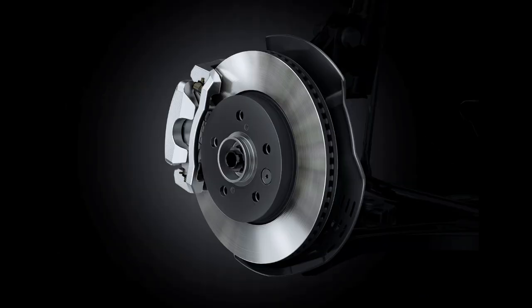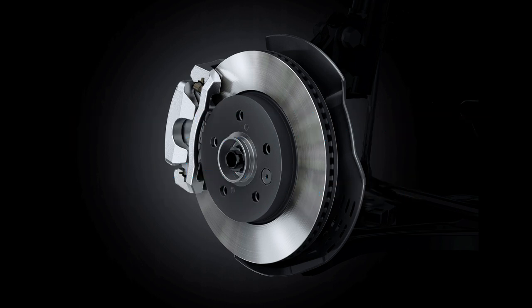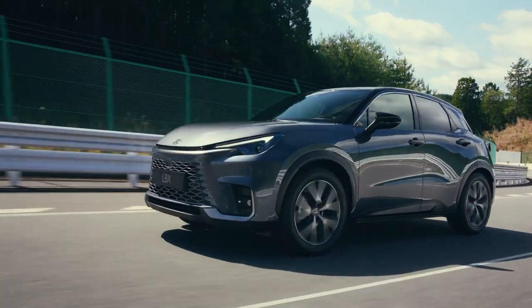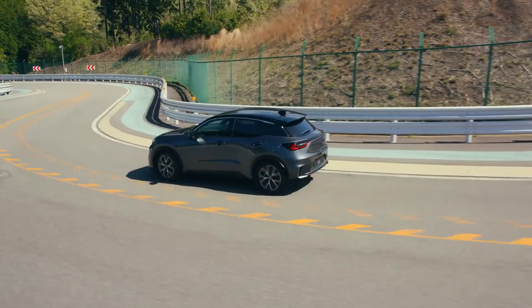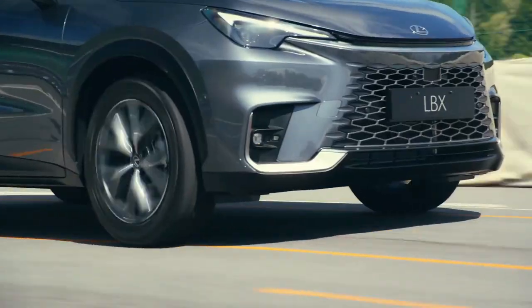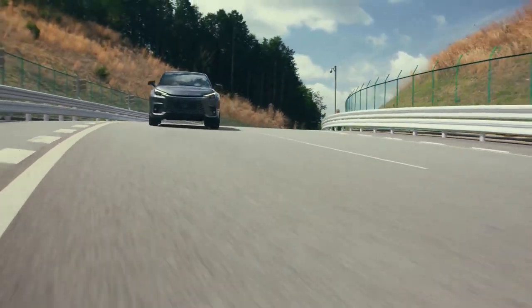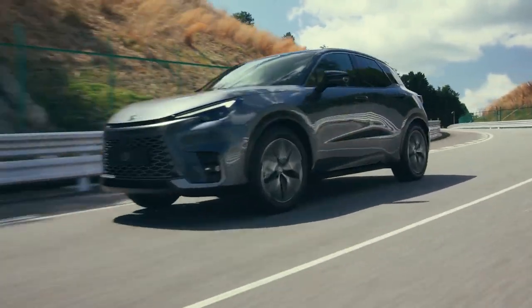Another feature that they include in the LBX is an electronic controlled braking system, which can also control braking posture. It will actually balance out the front and rear brake distribution so that it can suppress and maintain a linear braking performance so that you would not be pitching forward when you actually slam on the brakes. This also helps the vehicle from rolling when cornering, and it remains comfortable and stable, and it will actually also filter out any vibrations so that it can keep it at the Lexus standard.